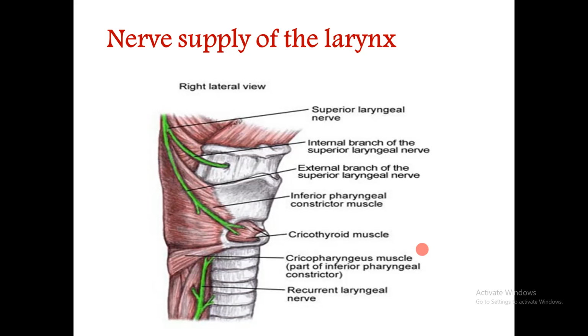This picture shows you the nerve supply of the larynx. We have here the superior laryngeal nerve, which is a branch of the vagus nerve. The superior laryngeal nerve divides into an internal branch and an external branch, the internal laryngeal nerve and the external laryngeal nerve.